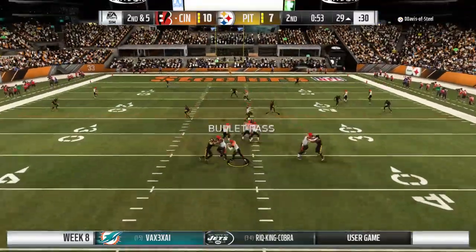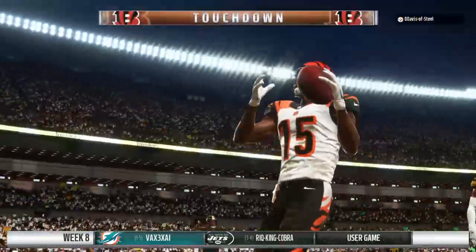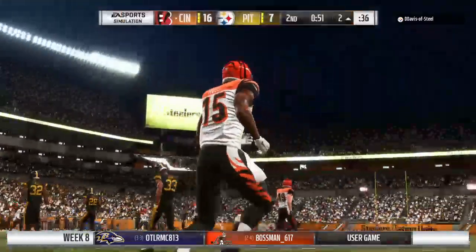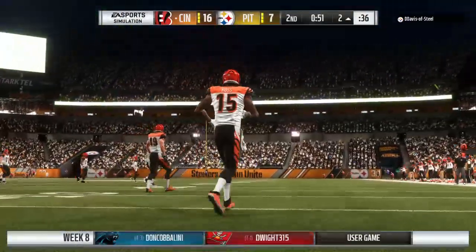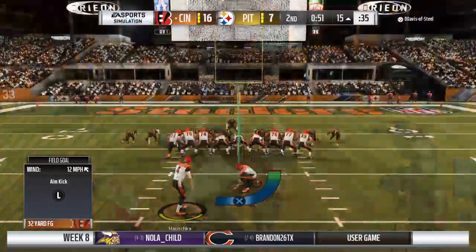This will be Dalton again. This is caught. And he will take it on in for a Bengals touchdown. As his guys are in for 6. And the Bengals add on to their lead. And that'll give them a 2-score lead here, but I'm looking ahead.